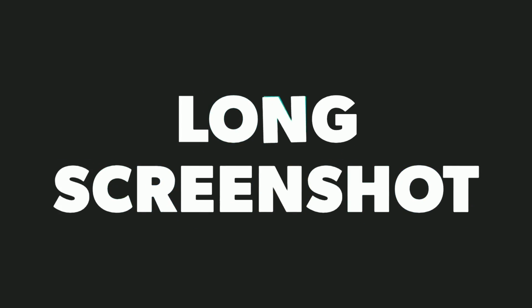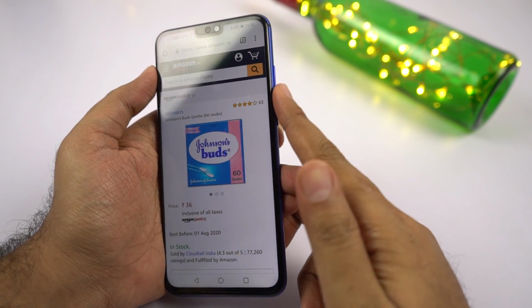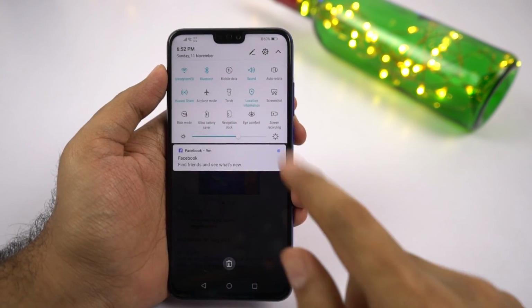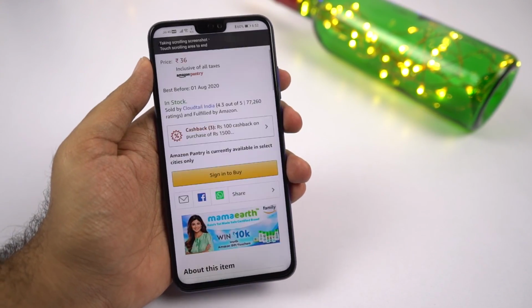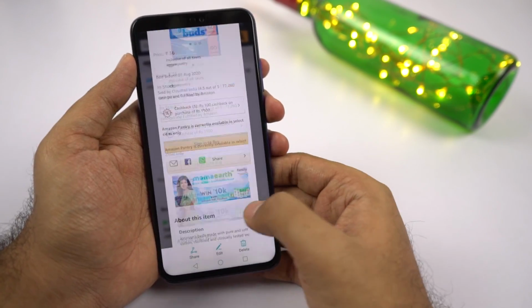Next we have long screenshot. Now for some reason, if you want to take a longer screenshot, first take a regular screenshot. You can use either gestures, buttons or anything you want, and once you get a preview, click the scroll shot option to take a long screenshot.